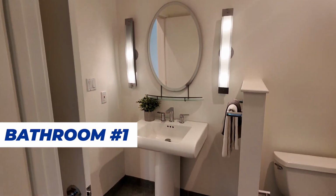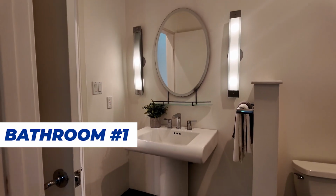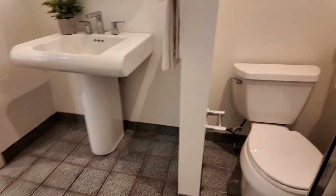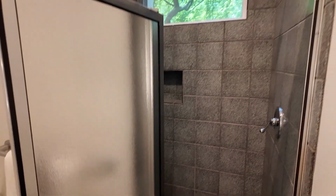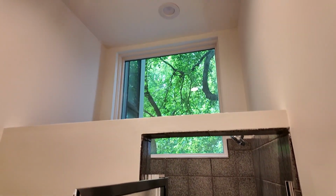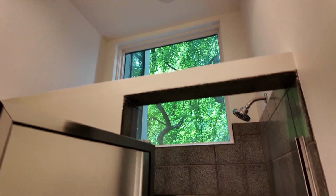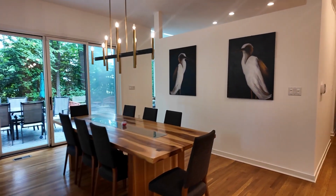Very modern type, but the flooring is definitely older. And then the shower is definitely older. But it's open, which is nice, and a nice big window. Very almost like a hotel type. But very cool nonetheless. All right, so let's go here, go out this way over to the dining, and then we have 2 ways to get to the kitchen, this way or this way.